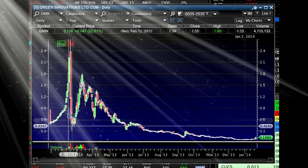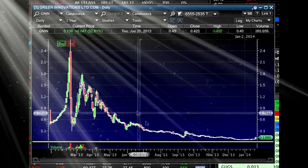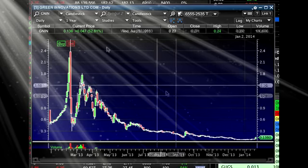Try it. This would have been a nice bounce. This bounce was kind of weak. This bounce was decent, and then there's nothing else I would have done this entire time. I would have ignored it. Too many people with small accounts fall in love with a story. They say, oh, it might come back. Sure, it might. But wait for news.